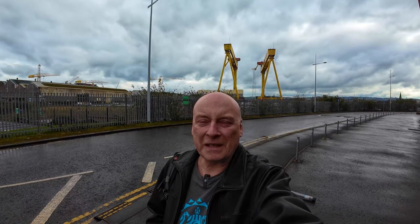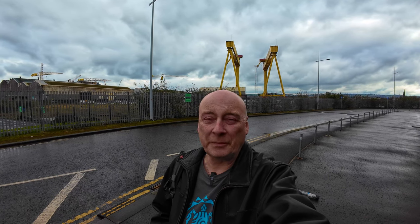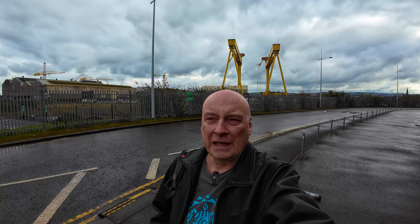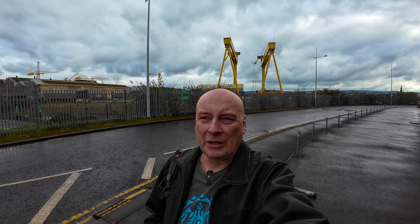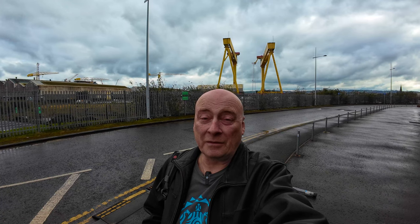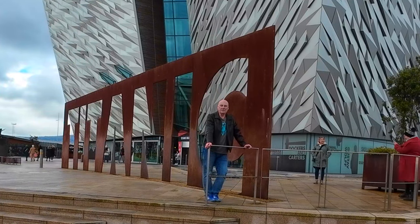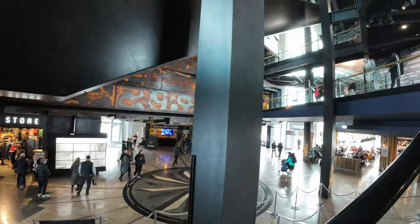All right, behind me you can see the two big cranes from the Harland and Wolff Shipyard who actually built the Titanic. I think back in the day there were a lot more than just those two cranes you can see here. This place was a mecca for shipbuilding. Be like the Clyde in Scotland and the Tees and the Tyne and the Wear in the northeast where I'm from in England. So here we are at the Titanic Museum. Let's go inside and have a look around. Come on, let's go.